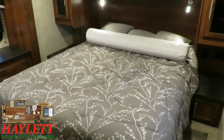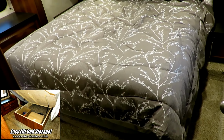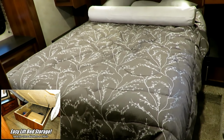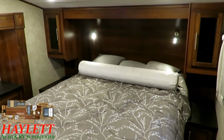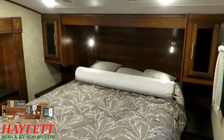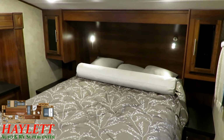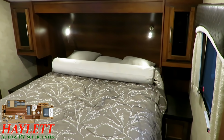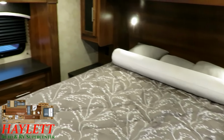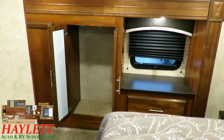True 60 by 80 queen bed, easy lift, double struts with storage below, which is the perfect place to hide those little guest chairs when you're not using them. Those two lights right above the bed, those are dual element blue and white LEDs. If you hold it, you get the nice bright white light we're looking at. If you tap it, you get a blue LED light, which is perfect for night reading, exactly like the light in the shower, basically.